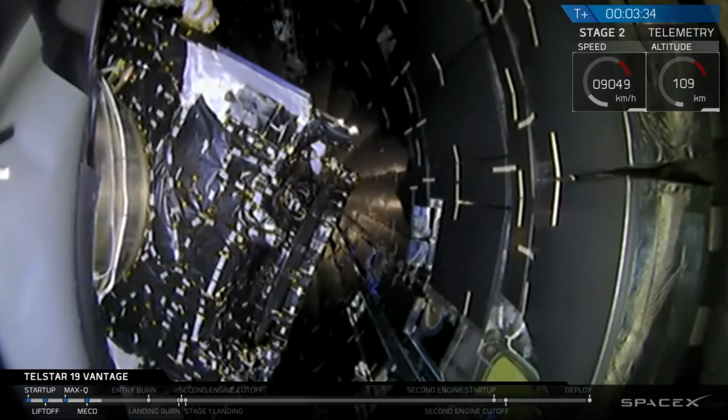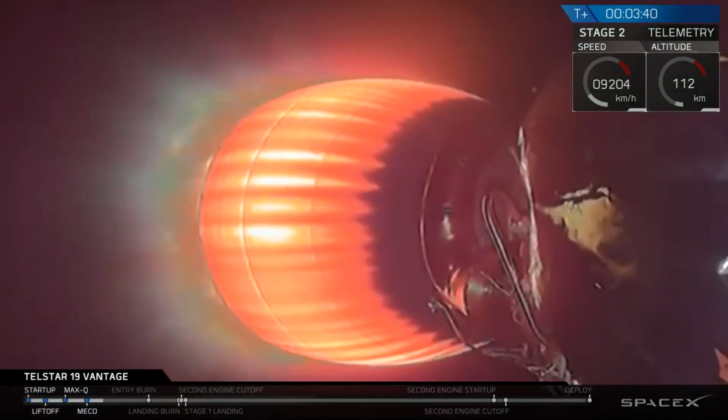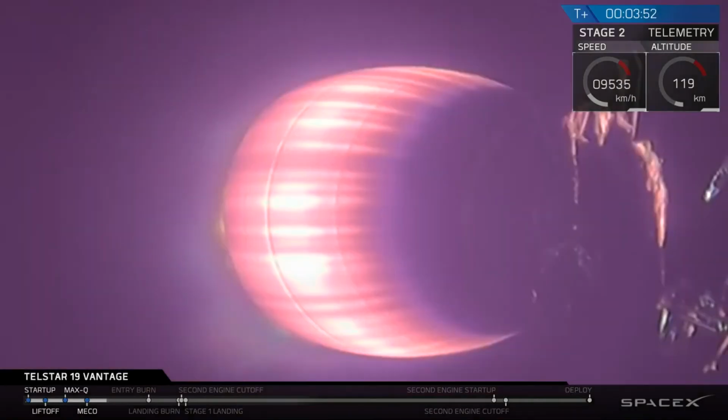Vehicle on nominal trajectory. Fairing separation confirmed. And we've successfully had fairing separation. As those halves gently float away, we now have Telstar attached to second stage, exposed to the vacuum of space, continuing on through its first burn.